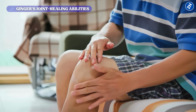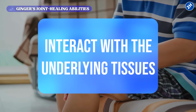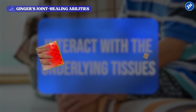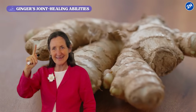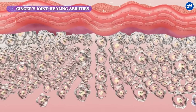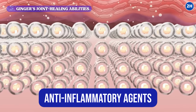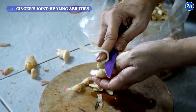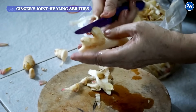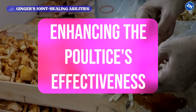This method ensures that the active constituents in ginger penetrate the skin and interact with the underlying tissues, thereby reducing pain and swelling. Dr. O'Neill emphasizes the importance of using fresh ginger for the preparation of poultices to maximize the potency of the anti-inflammatory agents. Fresh ginger root contains higher concentrations of gingerol compared to dried forms, enhancing the poultice's effectiveness.